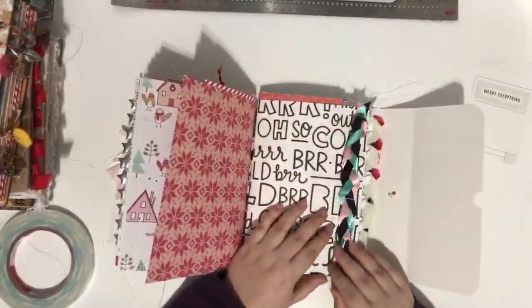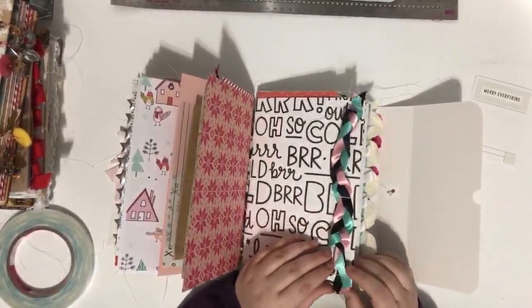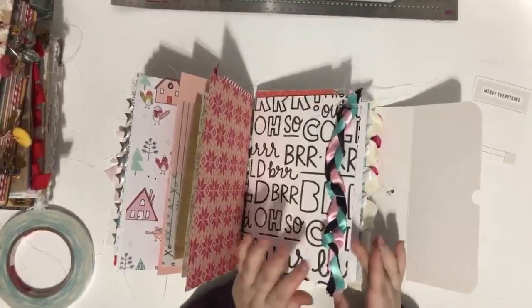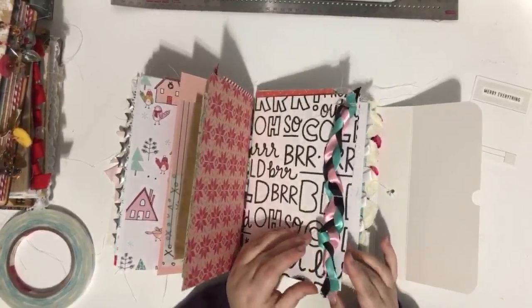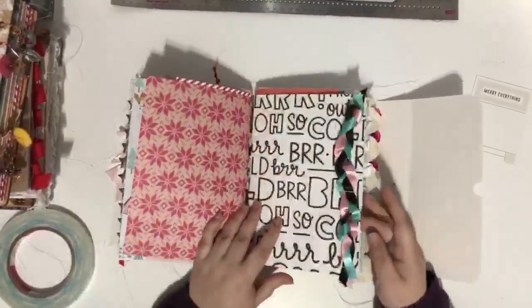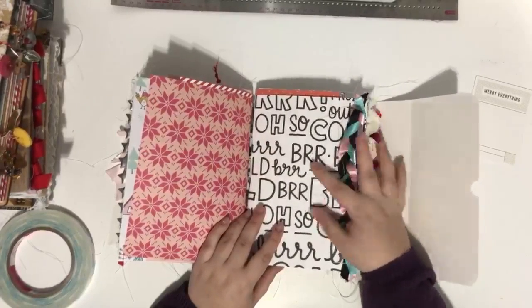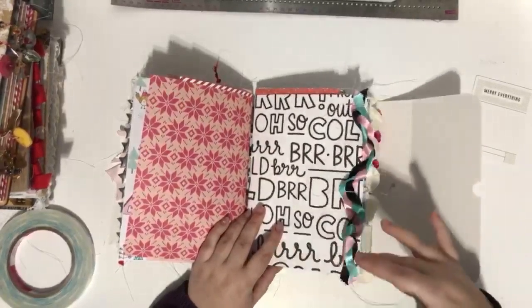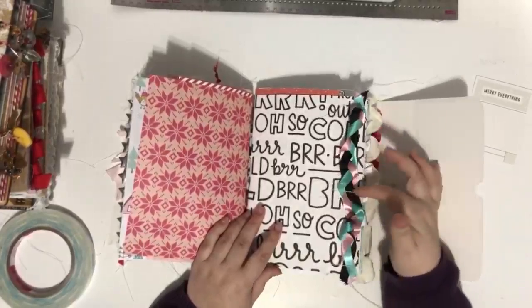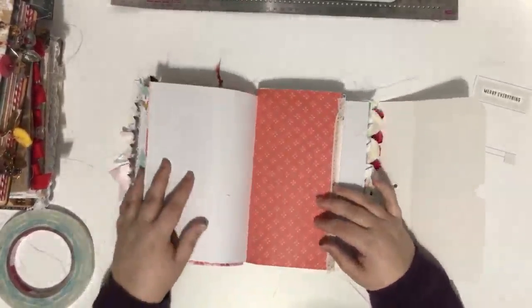I love it. Is it weird to pet my junk journal because it makes me happy? Okay, apparently not, because all of you guys are saying that you love the ribbon too. Thanks, guys. So yeah, you probably didn't need to stitch it in the middle. You could have left it, but it almost was too loose, so I added the stitching in the middle just to kind of tie it down a little bit more. I didn't want it to catch on anything.